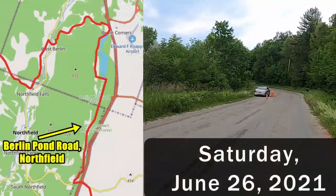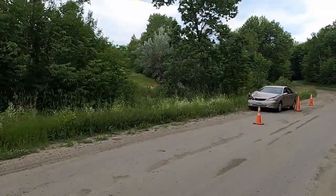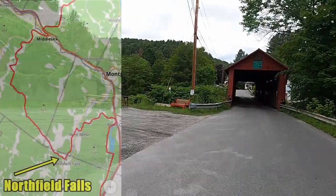I got an early start Saturday morning, and on the dirt road parallel to I-89, I saw this car. My best guess is that it was a deer strike from the night before. I was surprised it was just left there rather than getting towed out.